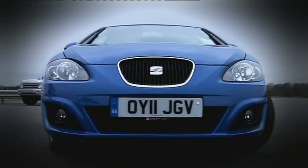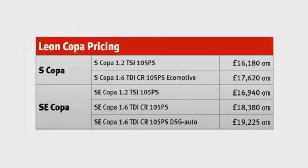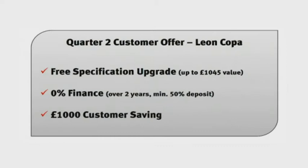Perhaps the best news about the Copa products is they incur absolutely no price increase over the cars they're based upon. Nothing. The S Copas directly replace the S Emotion trim with no price changes at all, and the SE Copas are also level with the SE. Seat really couldn't have made this much more simple, and with great customer offers in Q2 to sweeten the deal, it's a no-brainer. On top of the free kit, worth up to £1,045 on the SE, there's £1,000 off the RRP and 0% finance available.